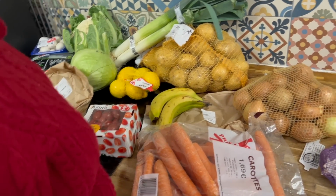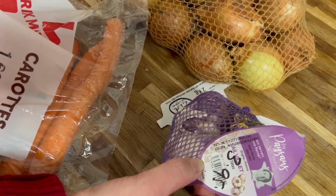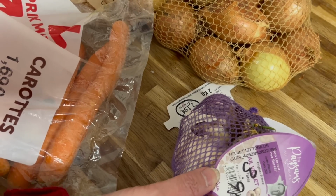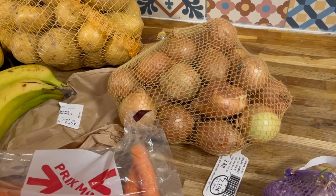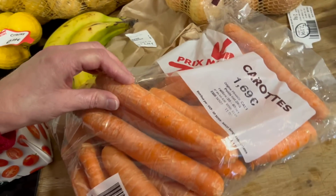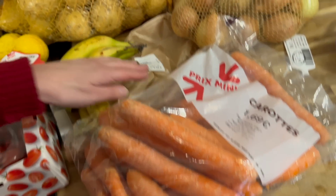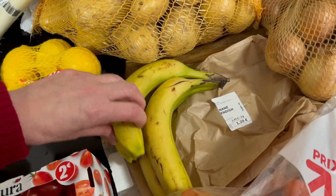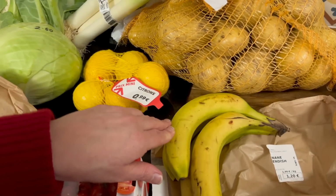Skim through my fruit and vegetables. I've got 3 French garlics for $3.95. I could have had the imported ones cheaper, but I'm trying not to do that. I've got 2 kilos of onions, again French, $2.19. I've got 2 kilos of carrots, $1.69. Got 4 bananas for $1.20. Obviously not French, they don't grow bananas in France.